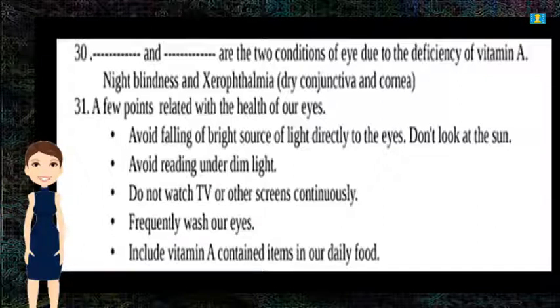A few points related with the health of our eyes. Avoid falling of bright source of light directly to the eyes. Don't look at the sun. Avoid reading under dim light. Do not watch TV or other screens continuously. Frequently wash our eyes. Include vitamin A contained items in our daily food.